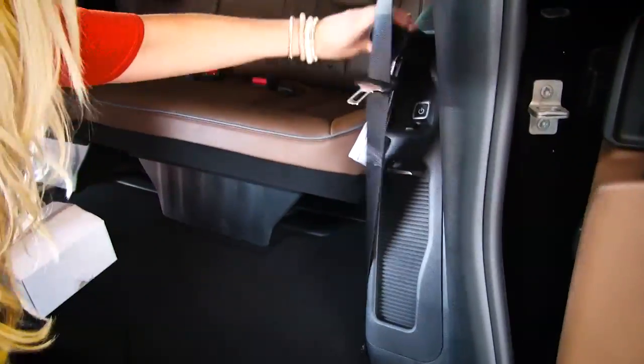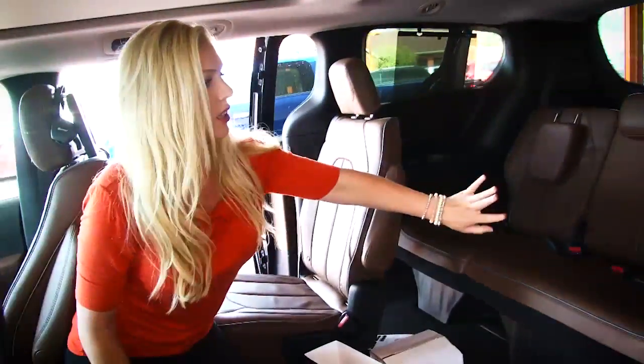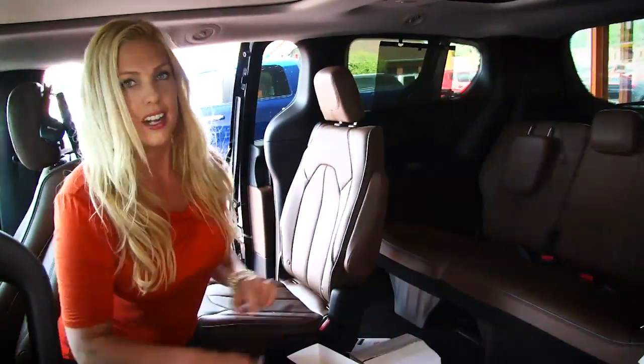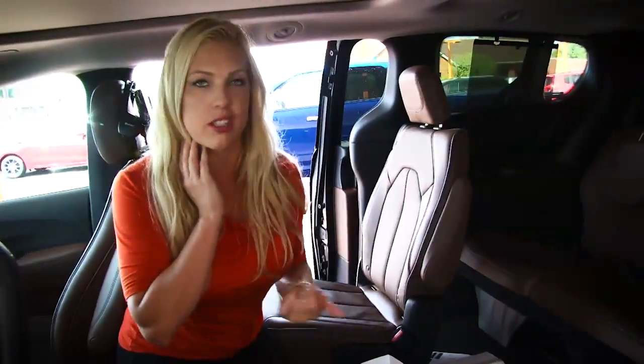Yeah, well, we have attachments hidden down in there. And then we also have lots of really cool features here too, where the seats are heated seats, and then you can push different buttons in here. We'll show you here in a second, but it reclines the back seat just like a front seat.